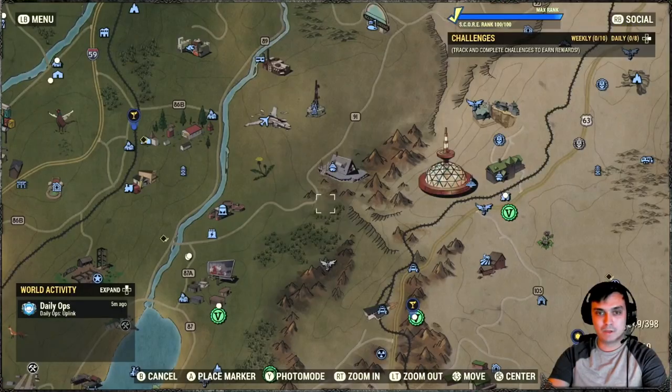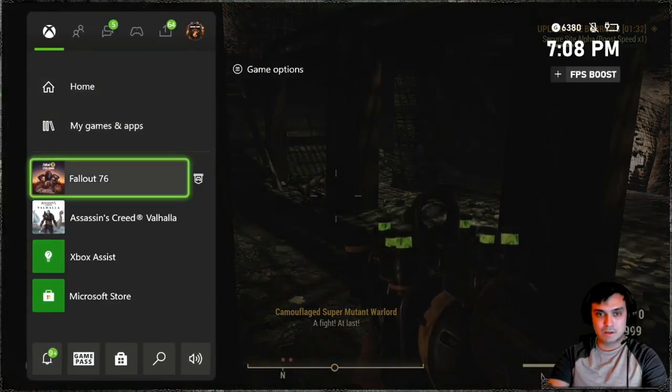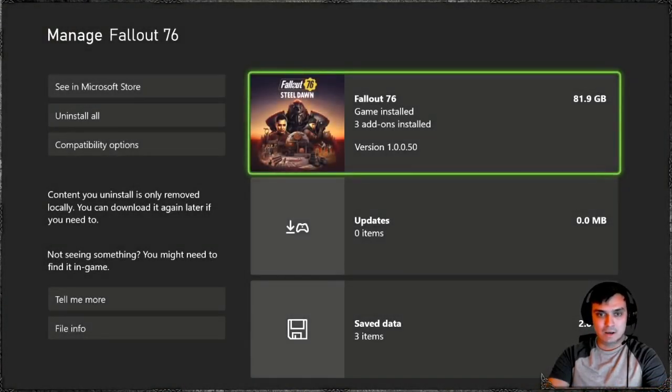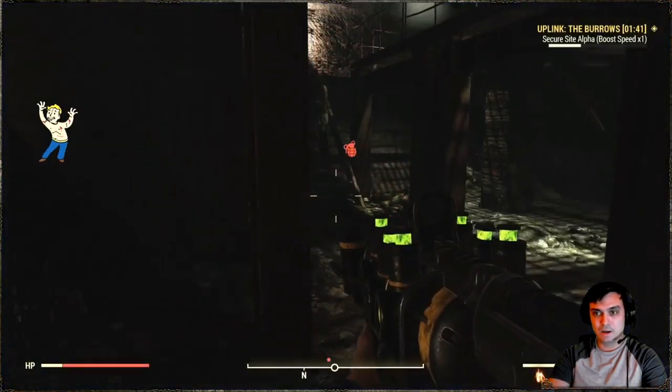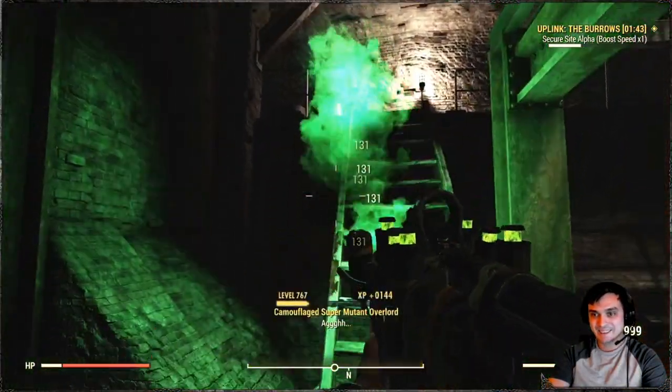By the way, if you don't know what I'm talking about, this thing right here. If you go to manage game options and you got Series X, what you gotta do is capability options, FPS boost on, and you're set to go. Oh, I'm still alive.